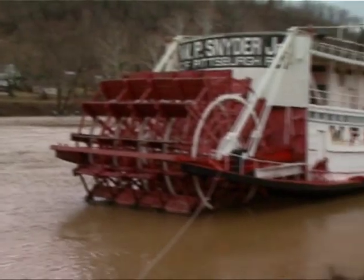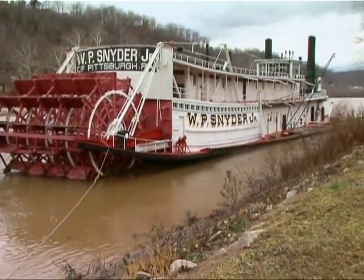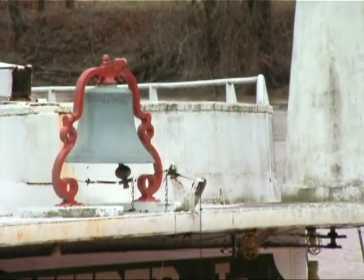Anytime you move a historic artifact like that, you just cross your fingers and hope that nothing happens, because it's become the last of the Mohicans, and if it's lost, it's lost.